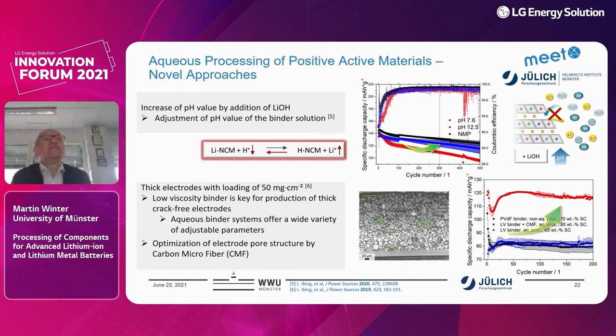The key here is to have a low viscosity binder. Aqueous systems offer a wide variety of adjustable parameters here for these low viscosity binders. And then if you use carbon microfibers to help to integrate to better electrode integrity, but also optimizing the electrode pore structure of this very thick cathode coating, then you get much better cycling behavior than without CMF.